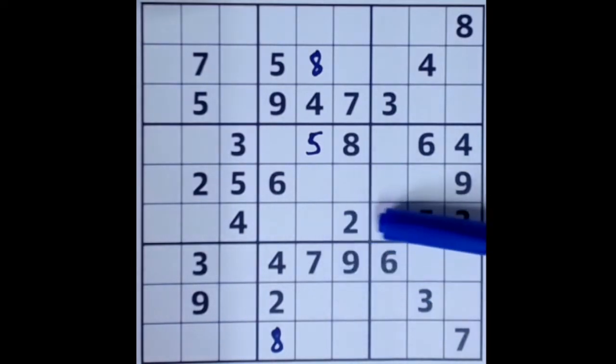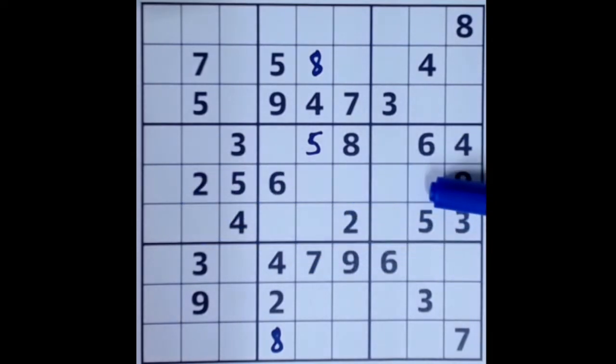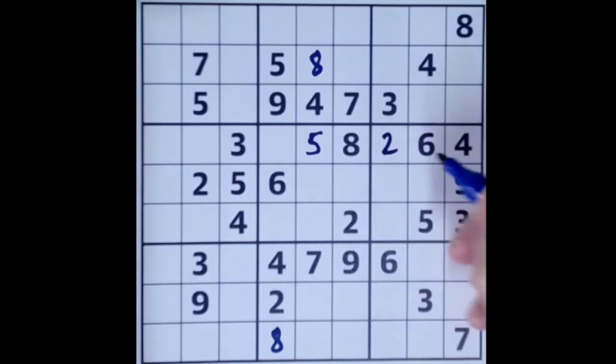There's 2 blocks across this row, so this square is not allowed to be 2. There's 2 blocks across this row, so these 2 squares are not allowed to be 2. 1 place left where we can place the 2. It has to go there.